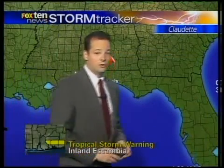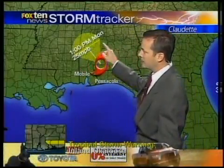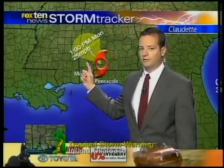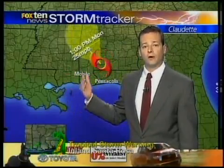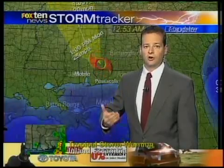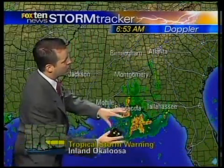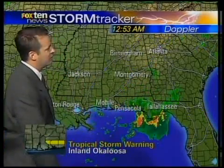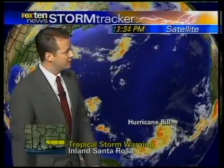All right, so what's going to happen with Claudette? It's going to keep moving off to the northwest. But even though the circulation center is moving out of the area by 1 o'clock this afternoon, it's not going to be over for us because all the rain is behind the system. So we'll still have heavy, heavy rainfall coming down right on into the afternoon hours. You see all this rain offshore, all that's going to be moving onshore, spreading, like I said, 3 to 6 inches possibly across the area.